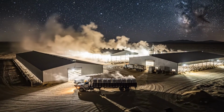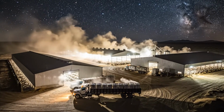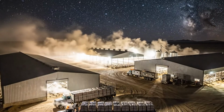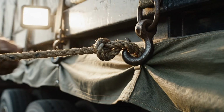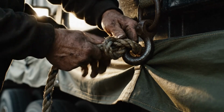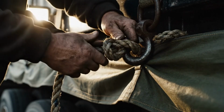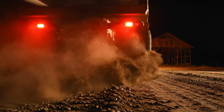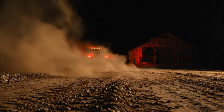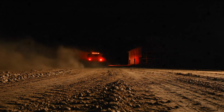The silence of the desert night is temporarily broken by the collective vocalizations of thousands of birds in transit. Once fully loaded, the cargo is secured, and breathable tarps are engaged to protect the flock from wind chill while allowing airflow. The convoy departs, wheels churning up the desert sand as the livestock heads to the processing facility.